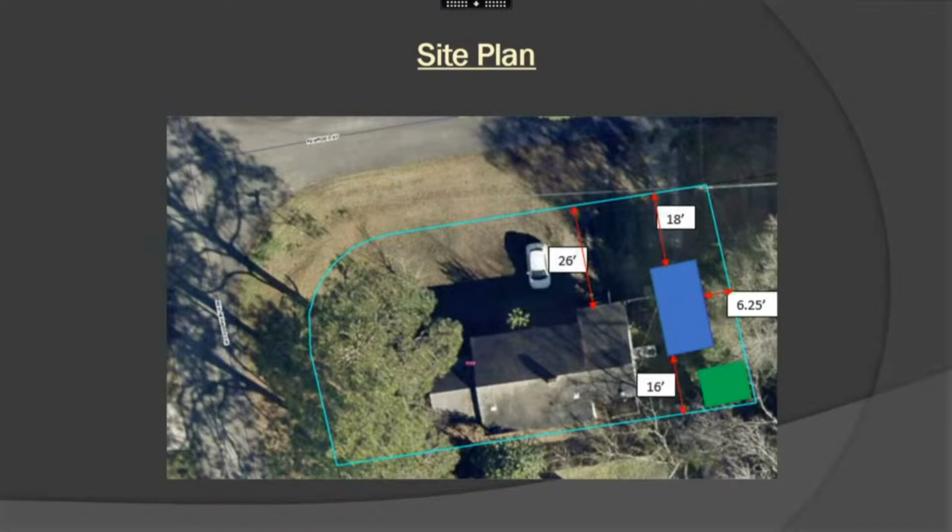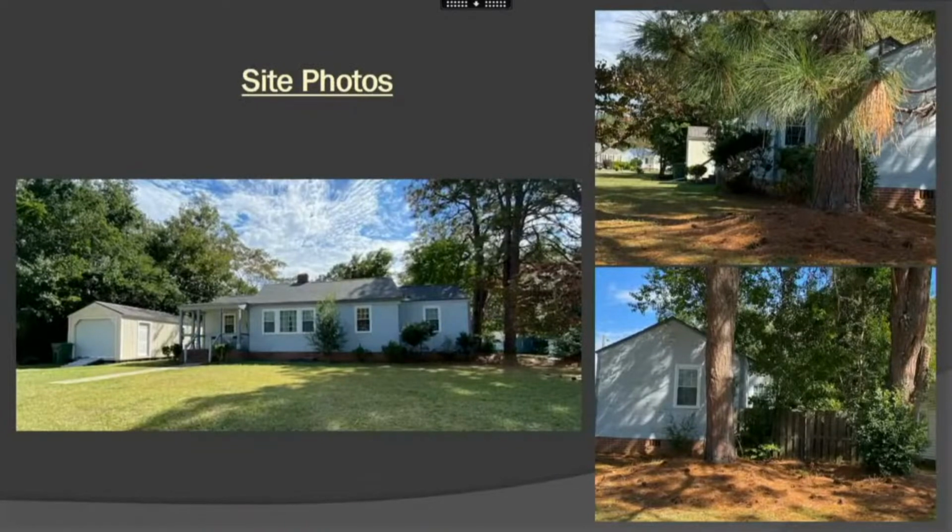But as you can see, the main problem is that it does extend into the front yard past the plane of the house. And in the green square is the pre-existing 9x16 accessory building. So here are some photos. The large one shows how the house and the accessory building are in relation to each other and how it does extend into the front yard. The one on the upper right is the view from Heatherwood, looking directly at the house and seeing again the extension of the accessory building. And the one on the bottom right shows how tiny the backyard is. The backyard is only about 12 feet deep.